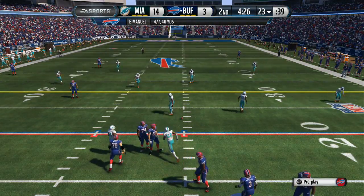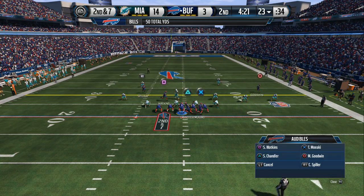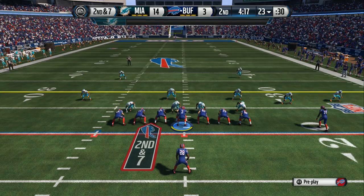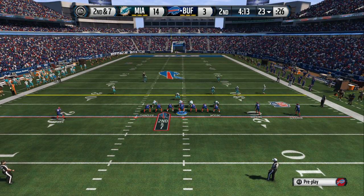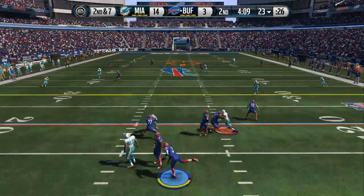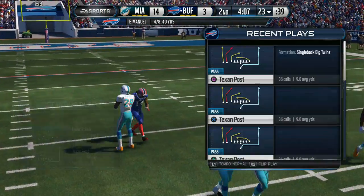Chandler's met after a gain of 3. Manuel's got 2 tight ends on the field for this snap. Second down and 7. Airing it out, but it's incomplete. Just not a good decision by the quarterback.